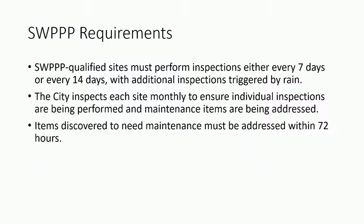So for any sites over an acre, they file a grading permit with us, and they include their SWPPP, their erosion control plan, with that. They get to choose to inspect the site either every 7 or every 14 days. Most choose 7. The 14-day requirement comes with some additional things they have to keep up with.